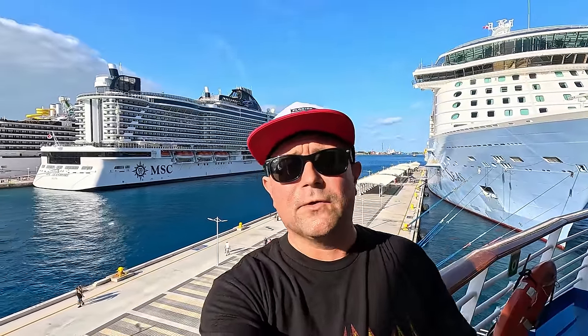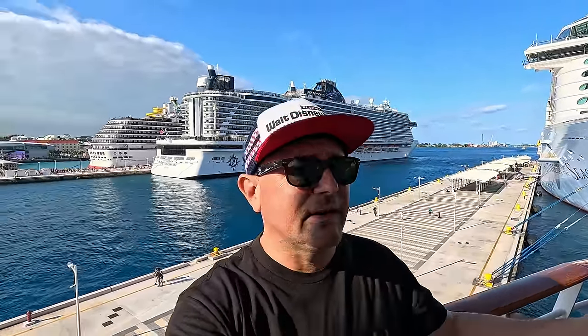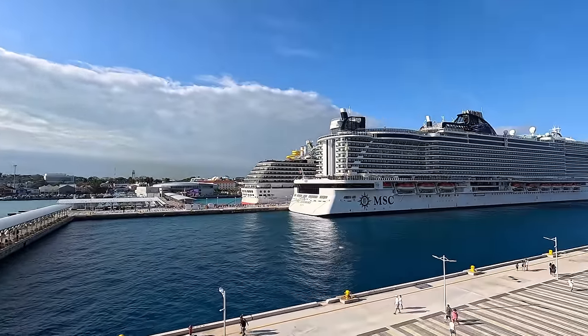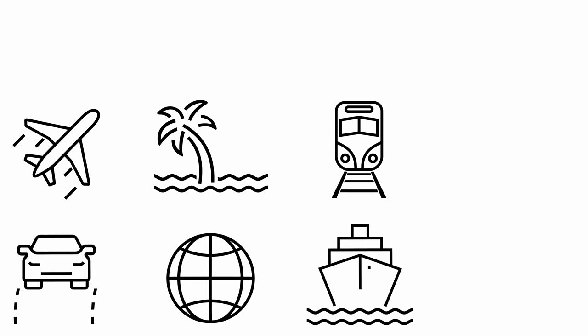We're aboard Royal Caribbean's Allure of the Seas. We have just arrived in Nassau, Bahamas, our first port of call. So come on in, check it out.